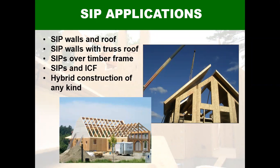It's listing here, SIPs over timber frame. Like I said, a really common application. Probably about 10 to 15% of all the SIP sales that we do are being installed over timber frame structures.